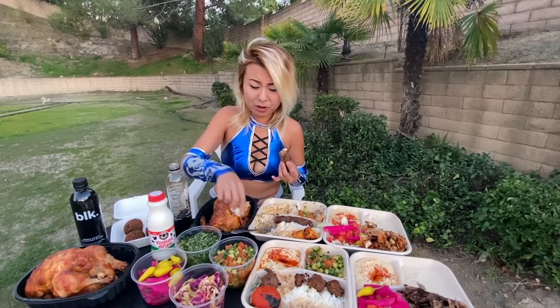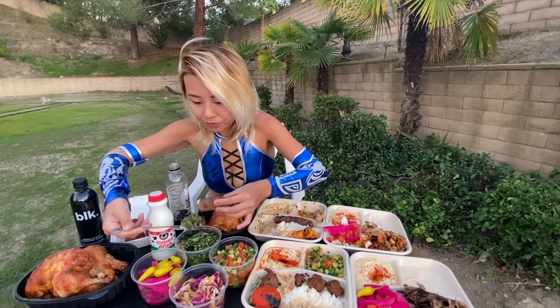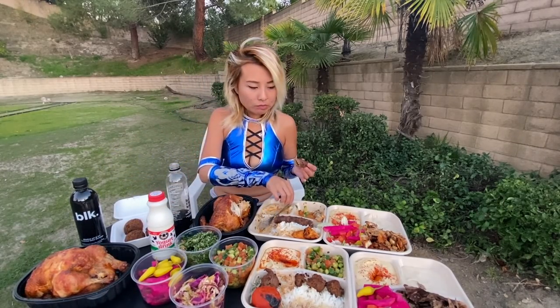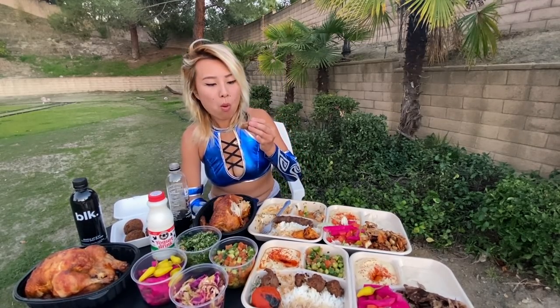I think after this I'm done though. I'm getting pretty full. A lot of protein. Let's try this little parsley salad. Oh wow. That's super duper fresh. It's so good.